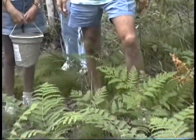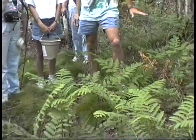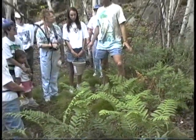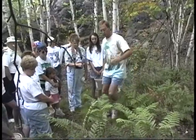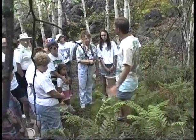People eat fiddleheads. What kind would you eat? Well, you would eat the interrupted fern, not the bracken fern, because from some reading that I did a few years ago, bracken fern is not good for us to eat. It does contain a carcinogen, and it's really not good for you. But you've got to remember, so it'd be easy to tell, okay? You just come along and you go for the fiddleheads of it, but these haven't grown yet.